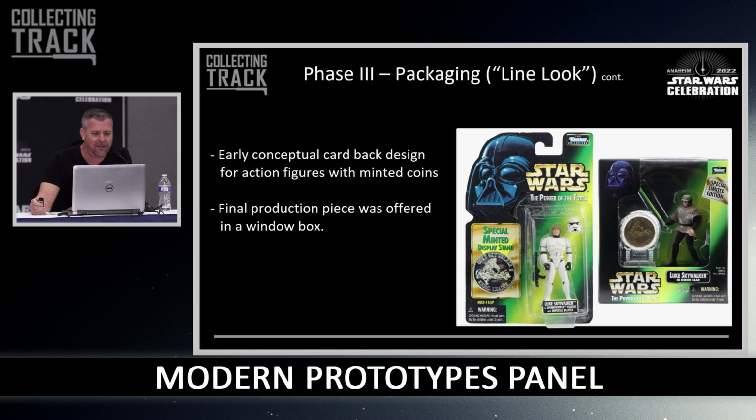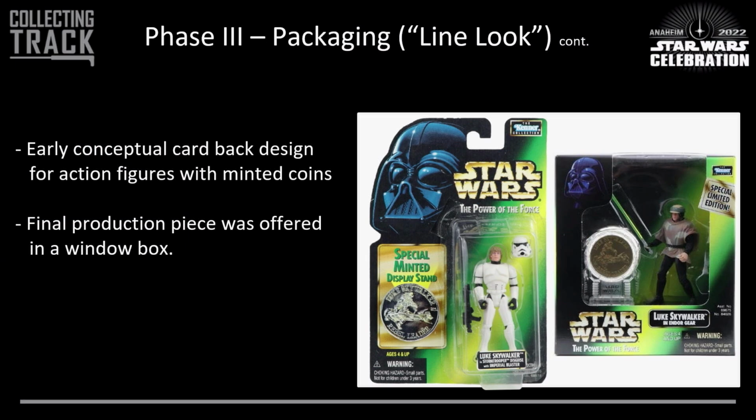Here's an example for a group of figures or line segment known as the Millennium Minted Coins. I think a lot of people have seen these coins. They are very popular for a lot of collectors in terms of modern and vintage. In this case, it started off as a handmade mock-up. This card back is actually hand printed, designed on a computer, hand printed. The coin itself is made out of cardboard, so it's just printed cardboard. They attach a Luke figure just for internal discussions. Again, licensor approval. Final design is the picture to the right. We've got an open window box design. So it kind of shows you the beginning to end transition.